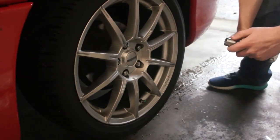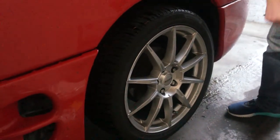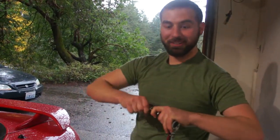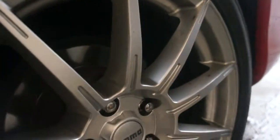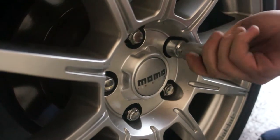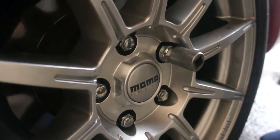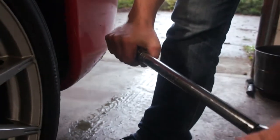Oh, fuck. What was that? Did you tell me, Scott? Did you see it slip? Yeah, like slip. What was that? Was it not on there all the way? I hope not. No, dude. Oh, you broke the extension or something. Oh, the extension is the one turning? Probably. I told you.